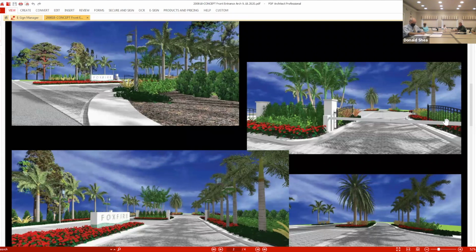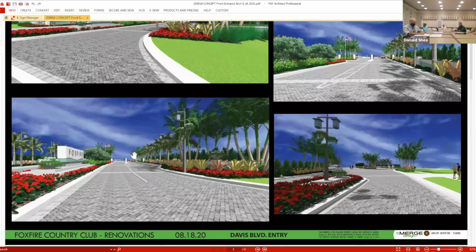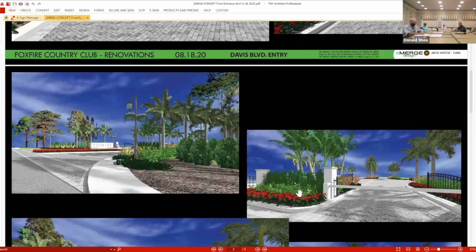So what we want to do now is create these documents and do a budgetary exercise with a minimum of 3 contractors. Let those budgets come back. We would separate them into the 3 areas that the concept currently is separated. So we'd have a budget for the Davis Boulevard entry from the edge of Davis Boulevard into that first island as you go through the gates. For Radio Road, it essentially ends at the gates themselves now. So that's where that scope cuts off.